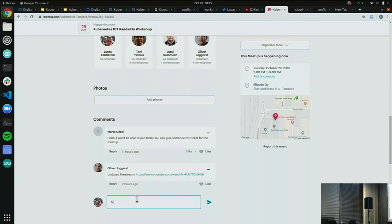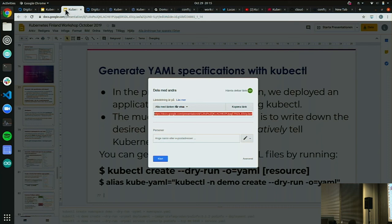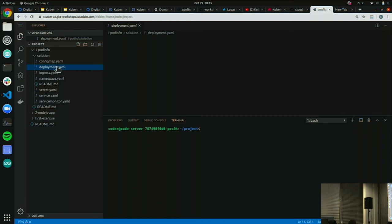Also, decent editors like Visual Studio Code have a lot of plugins for Kubernetes. And some of those plugins actually provide you this auto completion feature for these YAMLs too. Yeah, make your life 100% easier. I actually have that installed already.